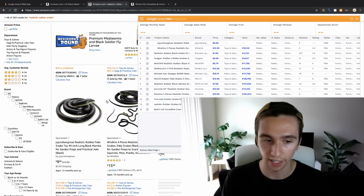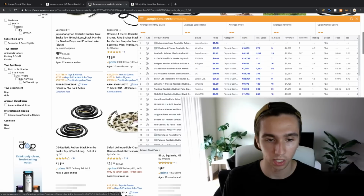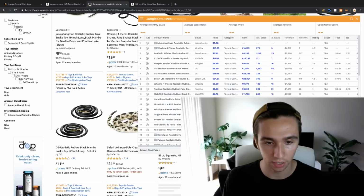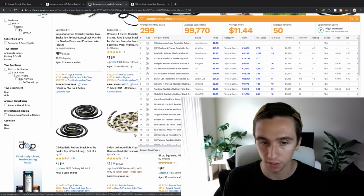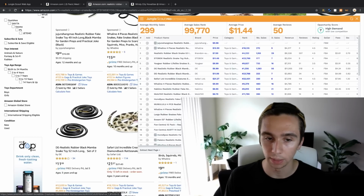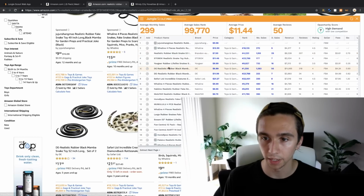I think this is kind of like a gag gift. Yeah, toys and games. Price is pretty low. The only thing I'm worried about, like this rattlesnake that looks really realistic, is a pretty good one. $21 probably only costs them realistically probably $3 per unit for that. Yeah, this looks good. So again, I'm not too worried about the reviews.